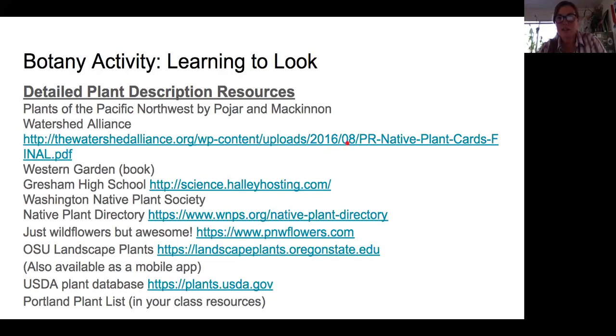Watershed Alliance has some native plant cards that are really helpful. If you've got a Western garden book, you're a gardener, that's going to be a really helpful one. I'm sorry, it's so dark in my area. It seems like the sun has gone down over here, so I'm losing light.